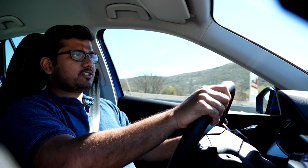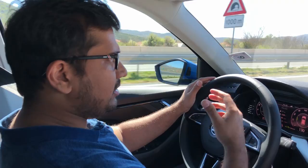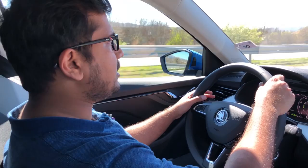They feel a little bit softer. You can still, of course, get the dynamic package, which would then give you the sports seats with the integrated headrests. But I think these seats are also fairly comfortable.